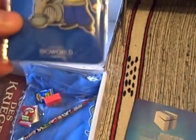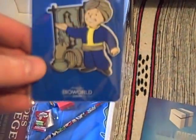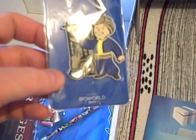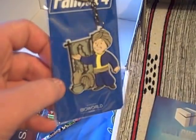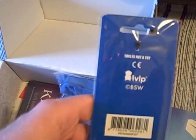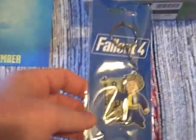Anyway, here we have a Fallout 4 keyring. Fallout 4 is very much in the news as well. I've not played it. I did see an interesting stat about the release of Fallout 4, which said that the internet traffic on certain adult sites dropped substantially when Fallout 4 was released, and all the gamers had moved away and started to play. So there's a little potentially interesting bit of information for you, but nice keyring there.